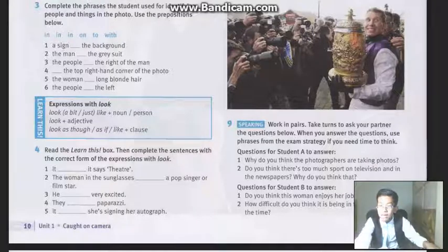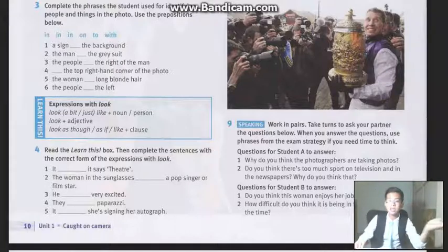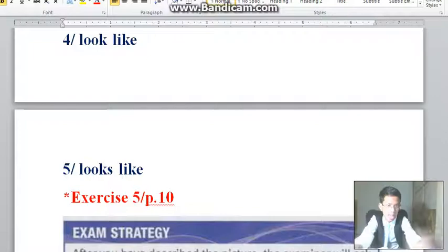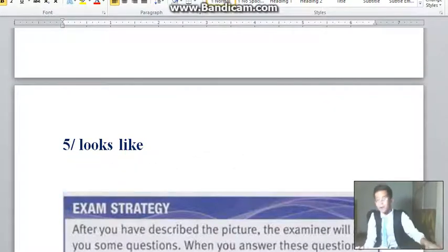Number five. It blank, she is signing her autograph. It is a clause. Before the clause, it is look like. Looks like. Easy, right? Because it is she, we'll only put S after it. We know that we are correct, so I have to admit it is 100% correct.